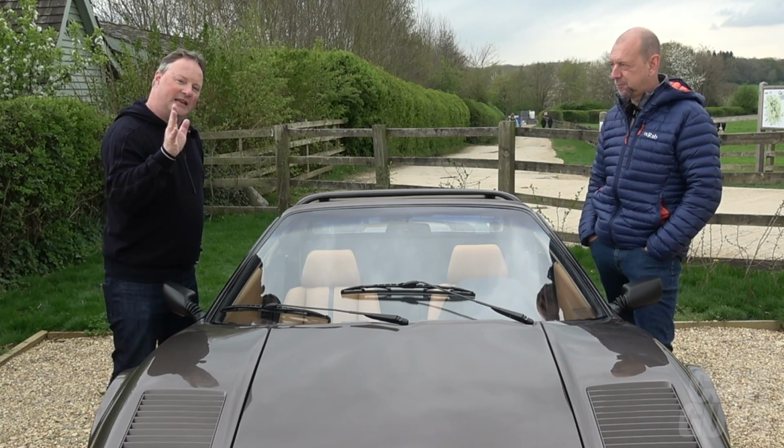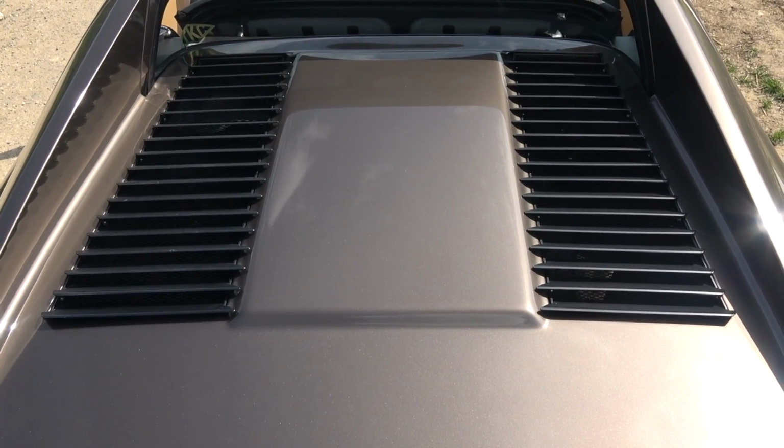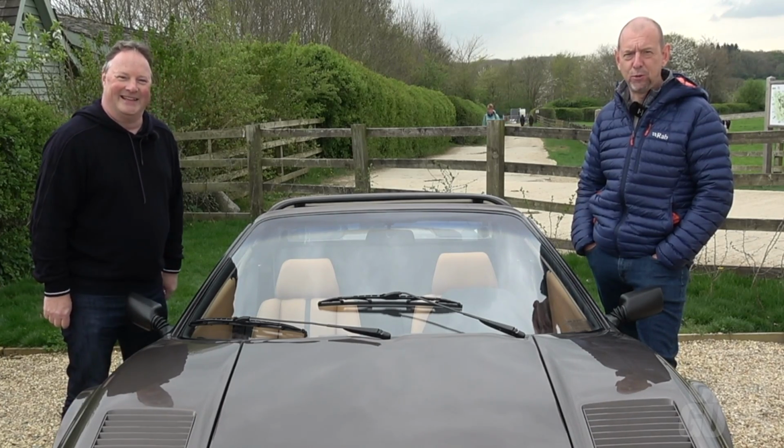But dark brown does at least date this to a 70s spec, which obviously these days is all the rage. Unless you've got a bathroom suite, in which case it's not all the rage.